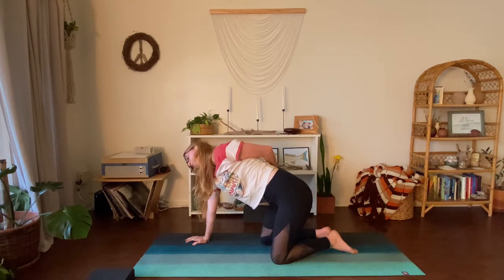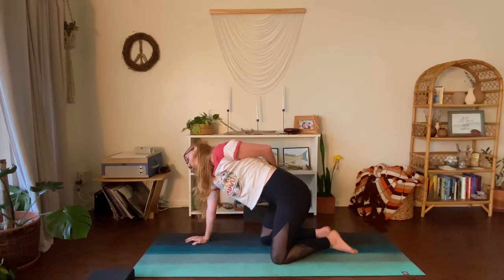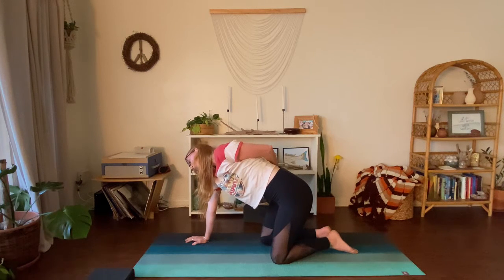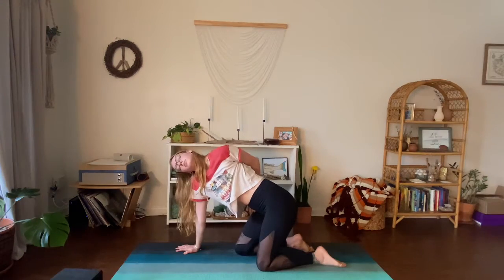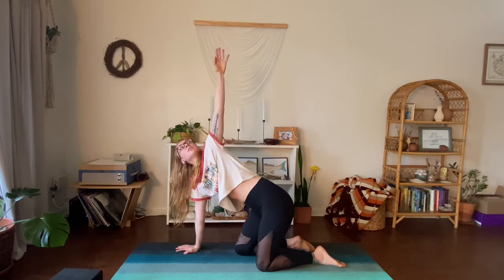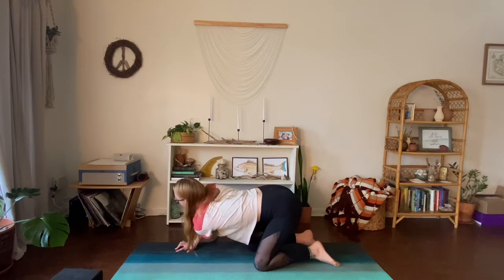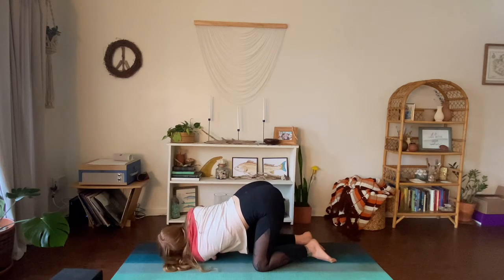Inhale. Exhale. Just relax that left shoulder away. You're not actively pulling it away, just letting it melt. Inhale to reach those left fingertips skyward. Exhale, thread left arm behind the right palm, face down, left temple meets the mat.